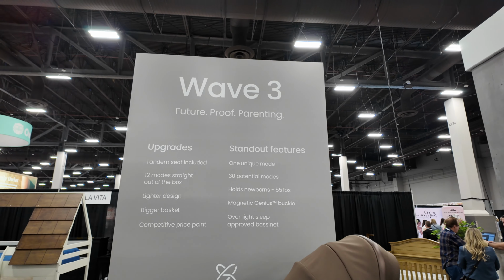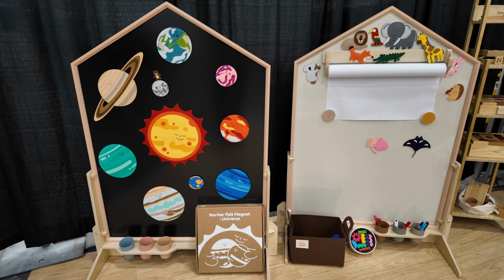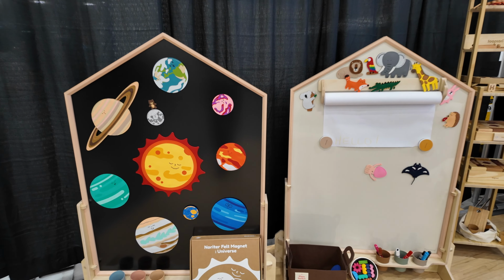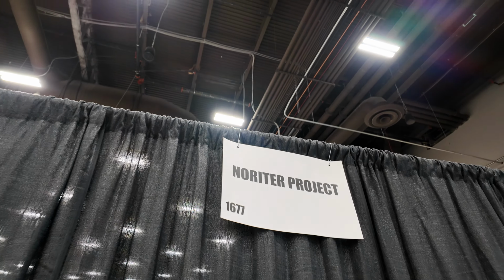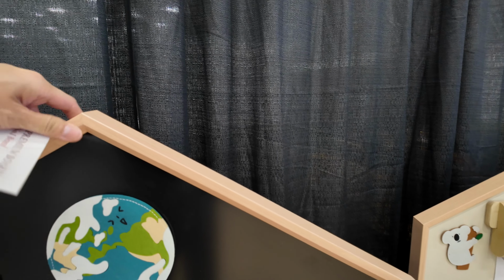That's what they call it, and it lives up to the concept, I think. So here I found these nice magnetic easel boards. This is by a company called Noriter Project. And what's nice about them is that this wood here is very, very well made. It's handmade in Korea. Super premium. I can feel the premiumness.